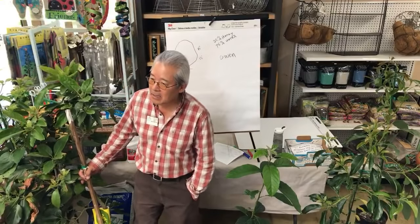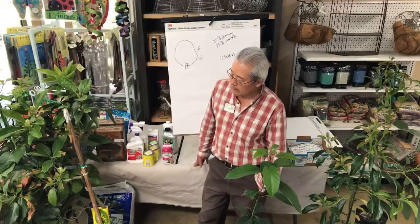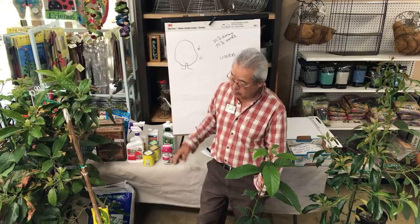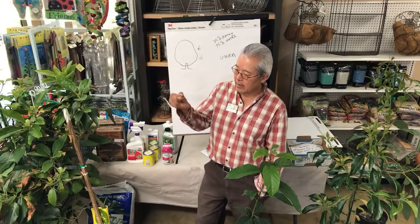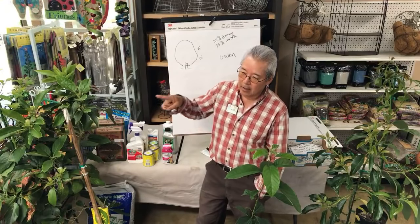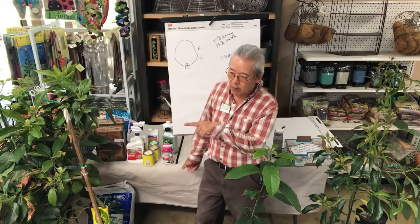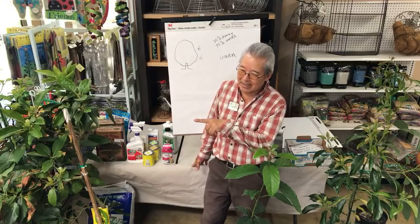Once the branch is burned, do you leave it, or do you need to get rid of it? Well, you leave it and see what happens. Some branches will make it, some won't. So the burning does cut off the circulation in that branch. I've had fairly thick branches, as thick as my fingers, on big trees burn and just break off two days later. It was so bad.